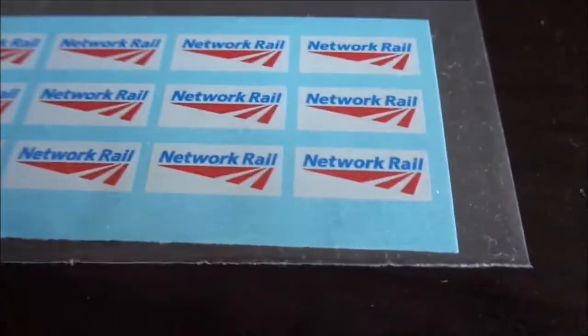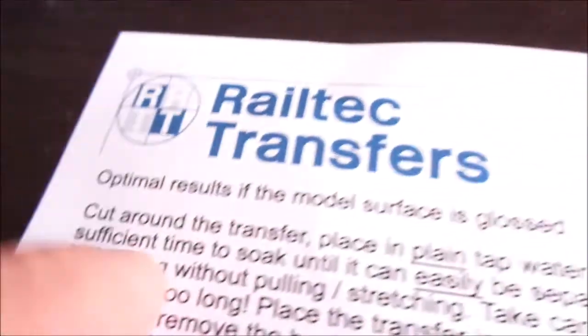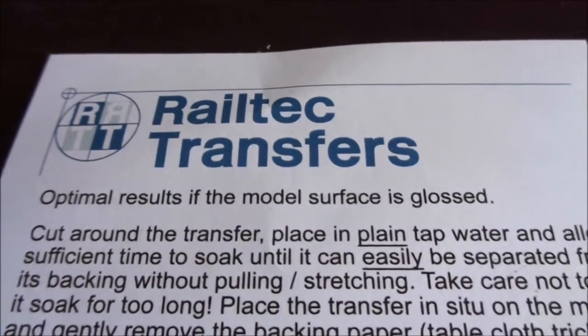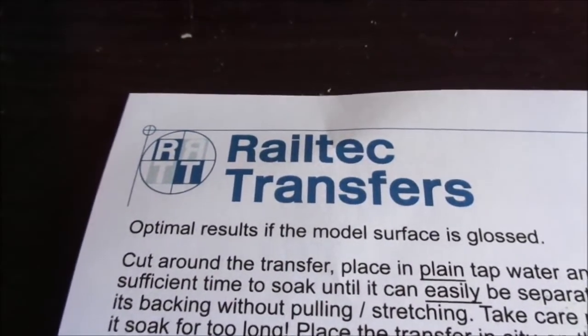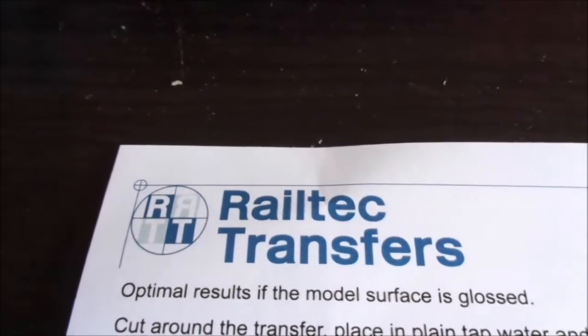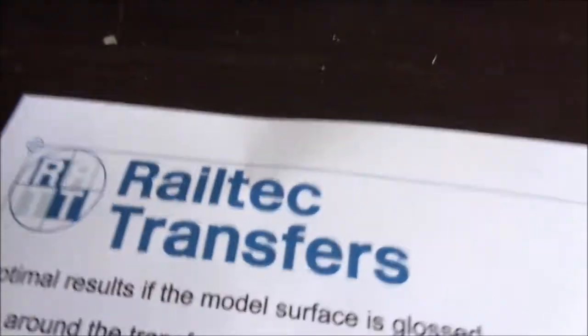Yeah. Anyway, this company, they've sold us these at a very reasonable price. I must also say, I emailed them about a couple of queries, and they were super helpful. They emailed back straight away. Railtec Transfers, and they also knocked a little bit of money off because I had a slight complaint about something which is very petty and minor, but they were super helpful, is my point. Yeah. Right, so we're going to stick Network Rail onto that.